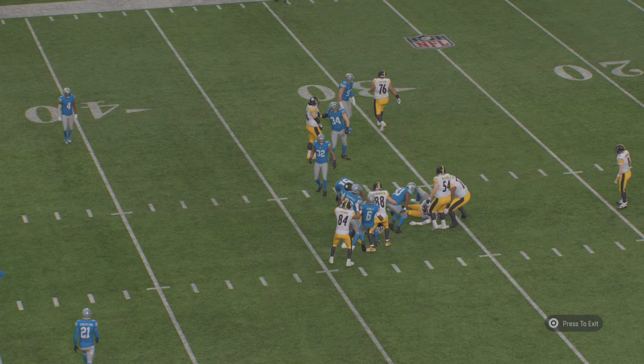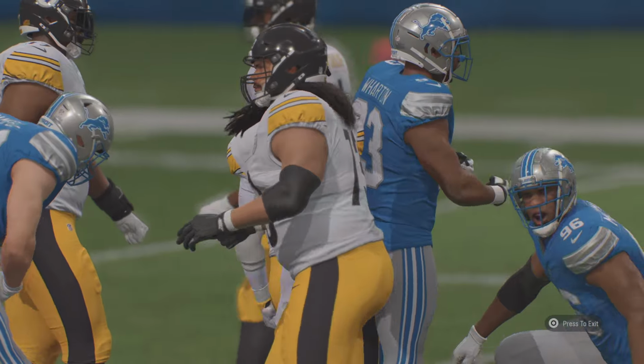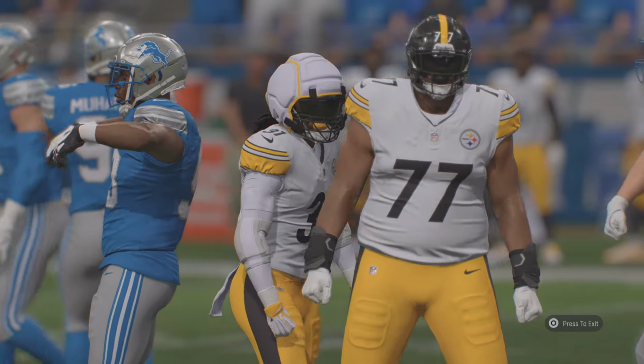Blown back in the backfield, and he gets the handoff. Can't slip that initial tackle. Stops made for no gain on that first down play.